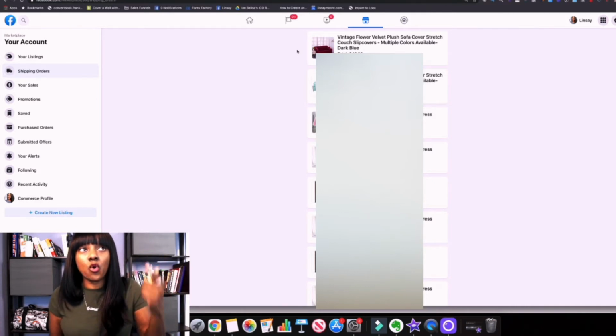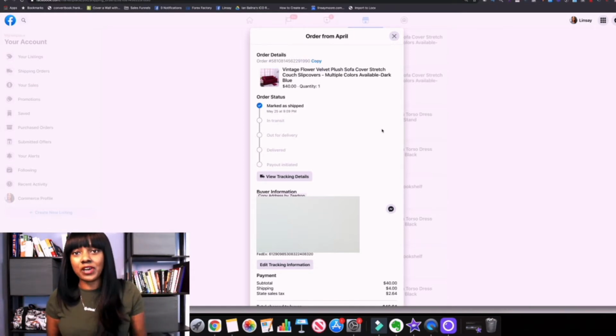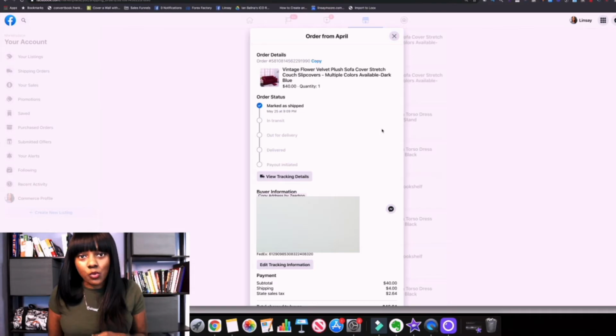So you want to go ahead and find the order that you want to insert the tracking information for. Now, once you have the order pulled up, right in the center part, you're going to see a blue button that's going to say marked as shipped. You want to click on that button, and it's going to trigger for you to enter the tracking information for this particular item. Now, currently with Facebook, they're only recognizing tracking numbers from the United States Postal Service, FedEx, and UPS. This is where you're going to insert that information, and you're going to click Save. Once you have inserted that tracking information, it will start to work on the process to initiate your payout.